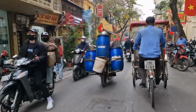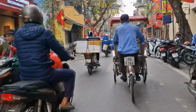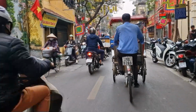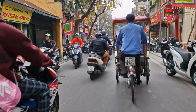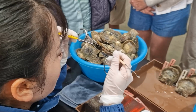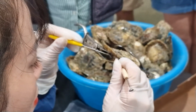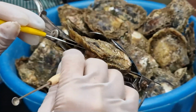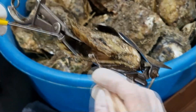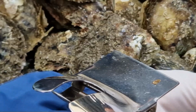Oh, it's the barrel boy. And this is where they're seeding the pearls, seeding the oysters. So they put a little seed in, seed pearl, and they put a little bit of something else in, and then they plop them back to grow. That's how it works. Who knew?